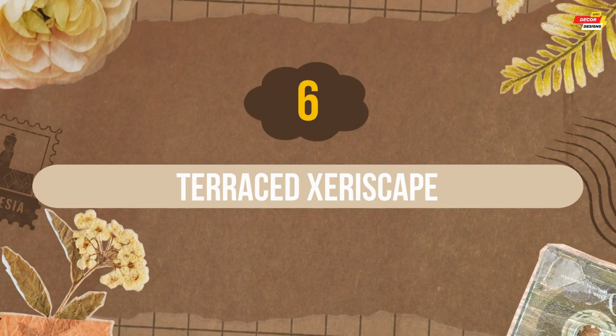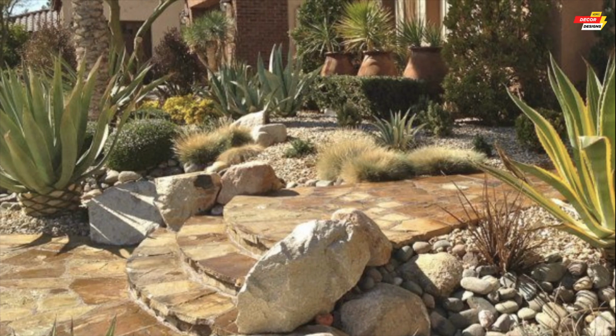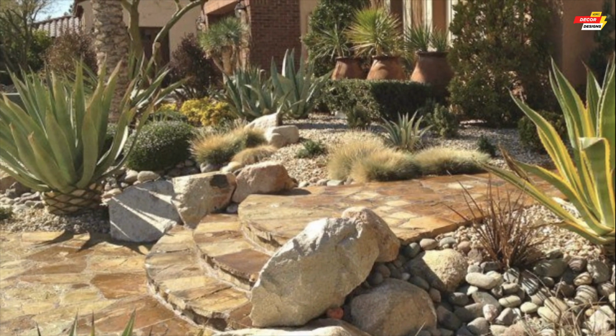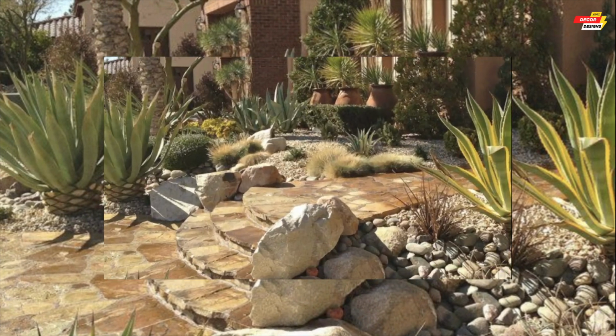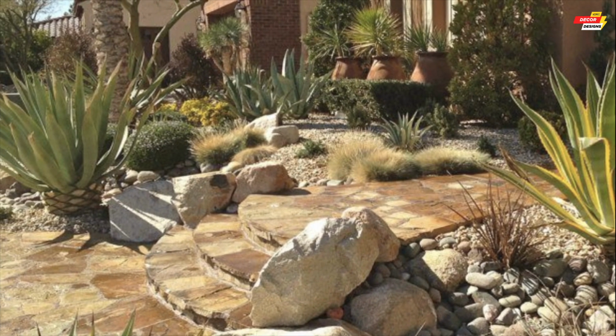6. Terraced Xeriscape. If your backyard has slopes, create terraced planting beds using retaining walls made of natural stone or concrete. Plant drought-tolerant shrubs, ground covers, and succulents on the different levels. This maximizes planting space and prevents erosion.